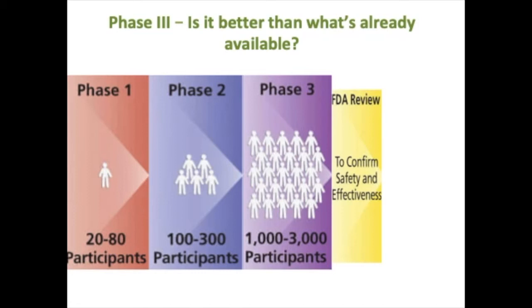4. These studies tend to last longer than Phases 1 and 2. 5. Placebos may be used in some Phase 3 studies, but they're never used alone if there's a treatment available that works. As with other studies, patients in Phase 3 clinical trials are watched closely for side effects, and treatment is stopped if they're too bad.